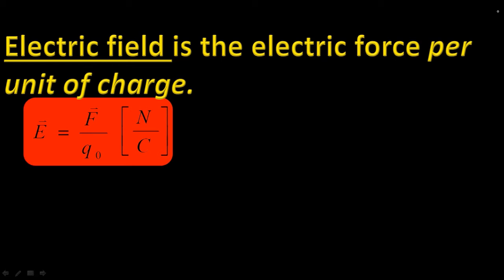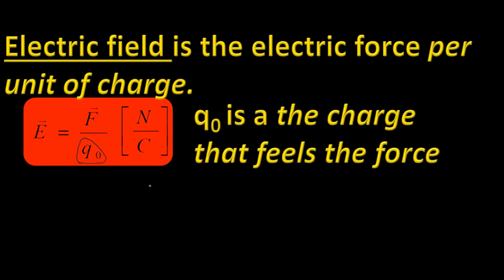Again, remember, we don't necessarily know where the electric field comes from. We don't know what forces or what charges are causing it. This charge that I'm indicating right here is the charge that is feeling that force. So for example, if this is a negative charge, then the electric field and the force are in opposite directions. Got that? If it's a positive charge, then the electric field and the force are in the same direction. It's measured in newtons per coulomb because force is in newtons and charge is in coulombs in the SI system. Q naught is the charge that feels the force.